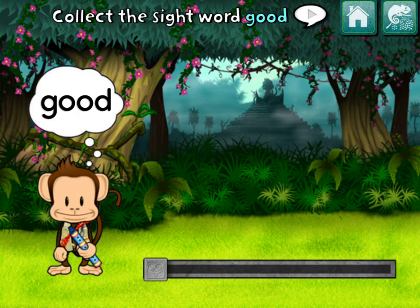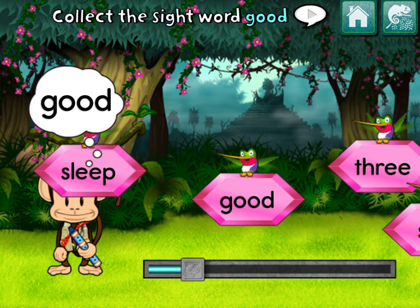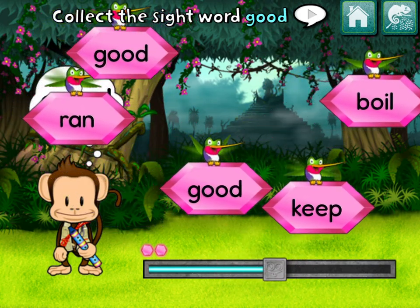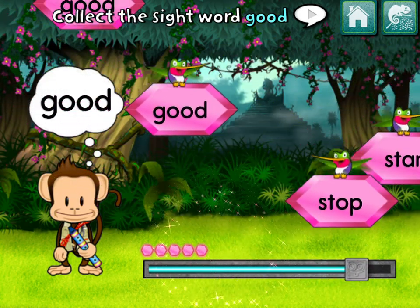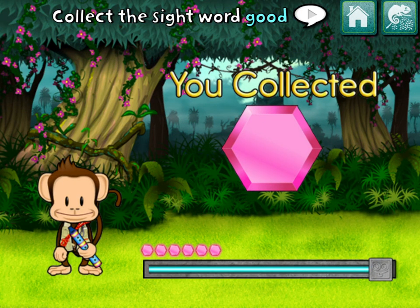Collect all the gems that have the word good. Get ready, get set, go! Good. Good. Time's up. You collected 6 gems. Amazing.